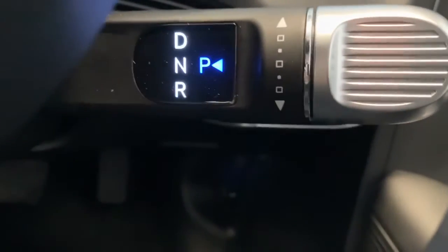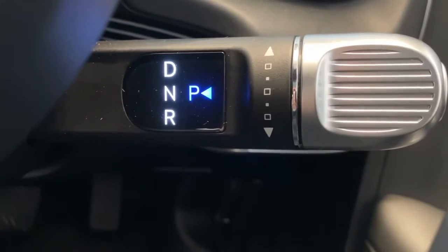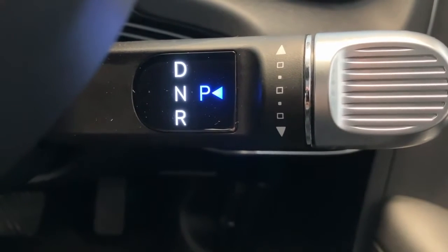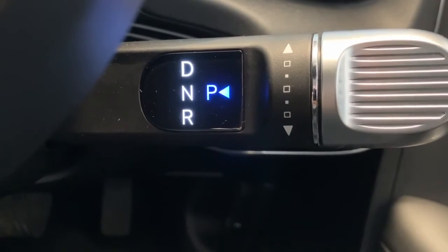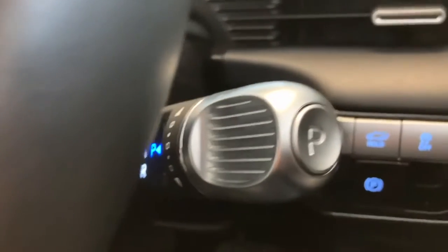Behind that then, behind the steering wheel, just below the wiper stalk, is your drive selector. So you've got your park, drive, neutral and reverse. And it's very straightforward. Put your foot on the brake and twist the stick forward to go forwards, twist the stick backwards to go back in reverse. And then there's a park button just on the very end of the stalk.